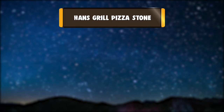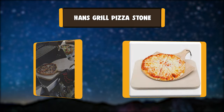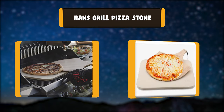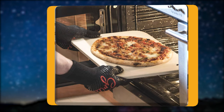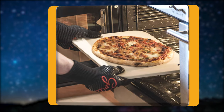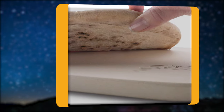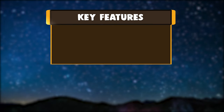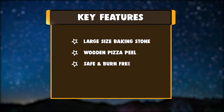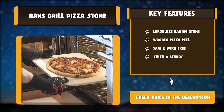Number 4. Hans Grill Pizza Stone. If you are looking for smart and useful housewarming gifts, then this pizza baking set is the way to go. All of our pizza peel boards are made of high quality and all natural wood, so as to stand everyday wear and tear. Keep them clean, spotless, and tidy effortlessly. When you are done using, simply scrape off any burnt cheese. Key feature: large size baking stone. Wooden pizza peel. Safe and burn free. Thick and sturdy.